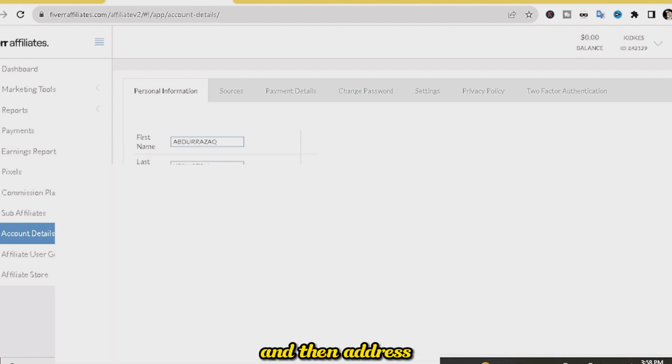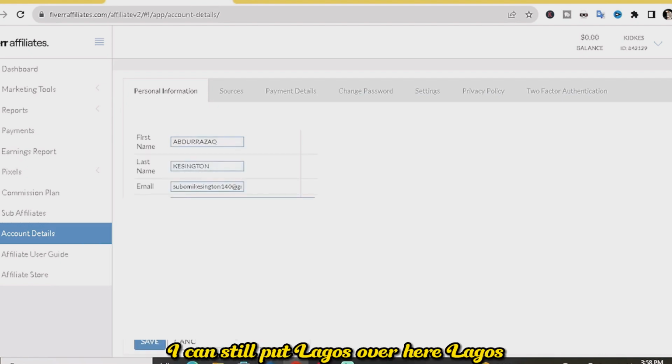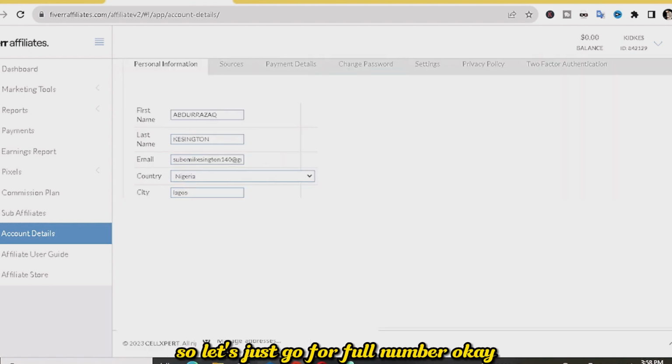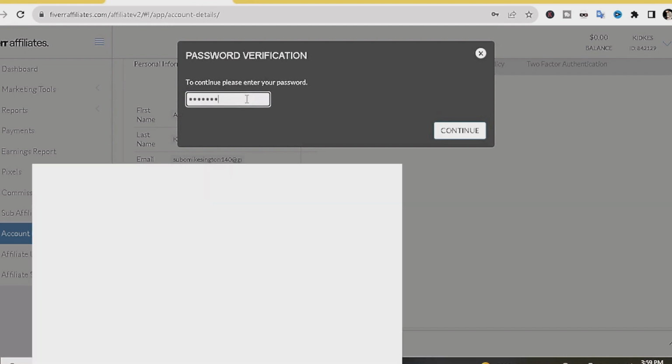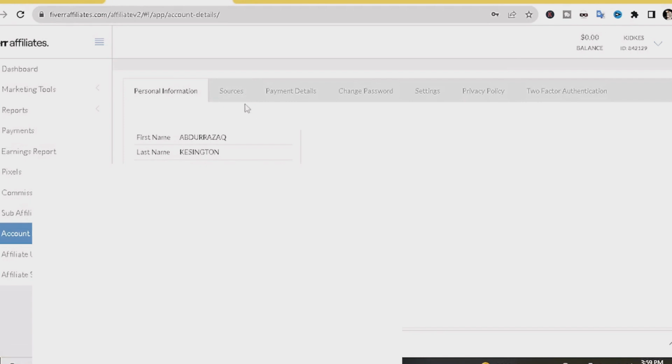And then address, you can just leave all these ones. I can still put Lagos over here. Just save this. Okay, so let's go for a phone number. I'm just going to go for this. All right, and then your Telegram, you can just put your name. And then you can insert your password as well. All right, and we're good.